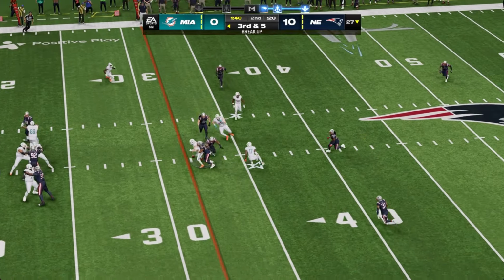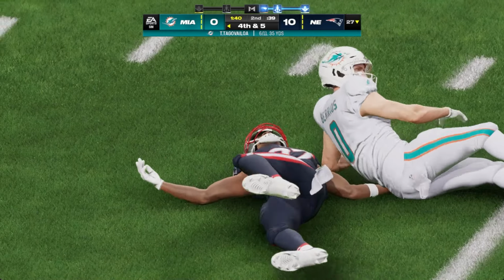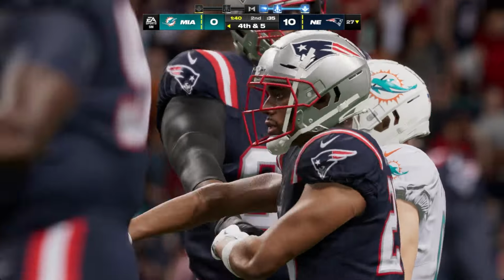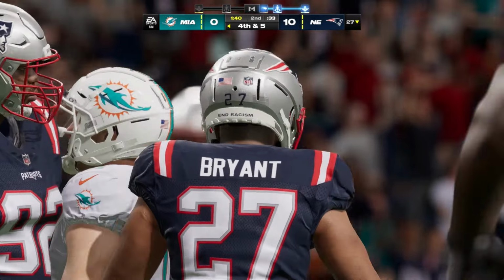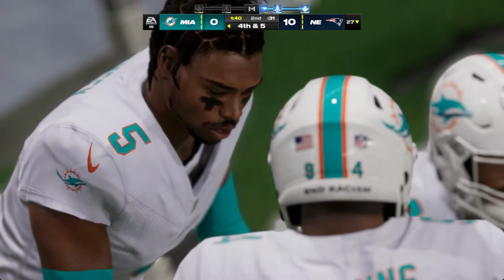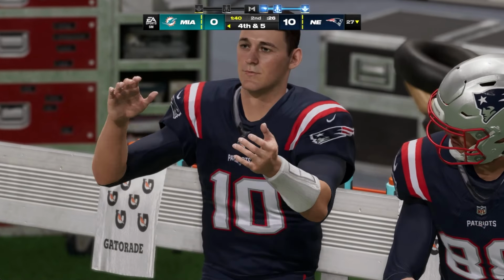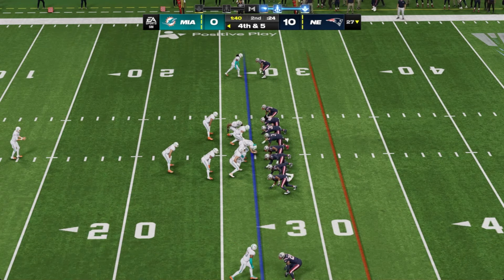Tua sets up to pass it. And that's going to be incomplete. The contact there enough to jar that ball free, and it brings up 4th down. Good clean play. No flags coming out of the pocket of the officials. Turns into an incompletion, and that should get him off the field with a 3 and out.